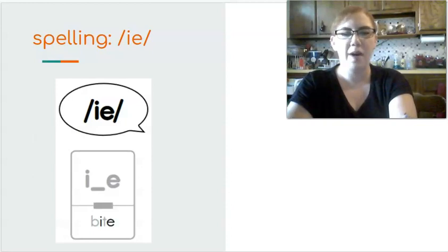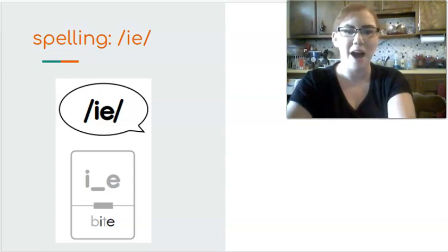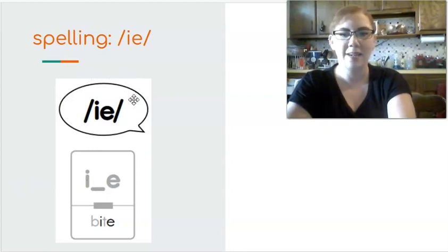Let's look at our vowel code card. This one's a vowel, our vowel code card. We have the sound I and the spelling I blank E. The power bar isn't very long, so that means it's not very common. There are going to be other spellings for the sound I.